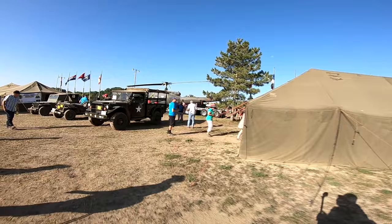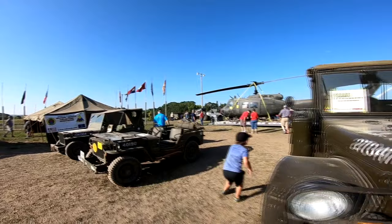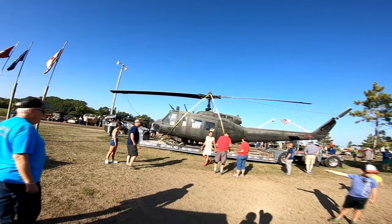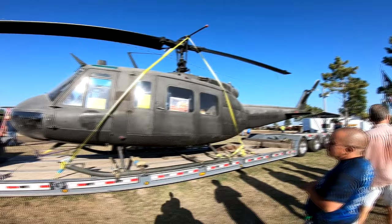I'm gonna go check out the helicopter. Look at those big trucks over there. Look at it, it's over here. Yeah, there's a helicopter. See that? A helicopter. Yeah. Whoa. You want to take a picture by it?